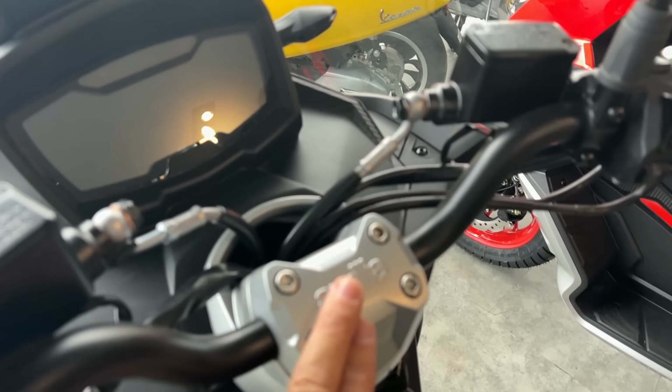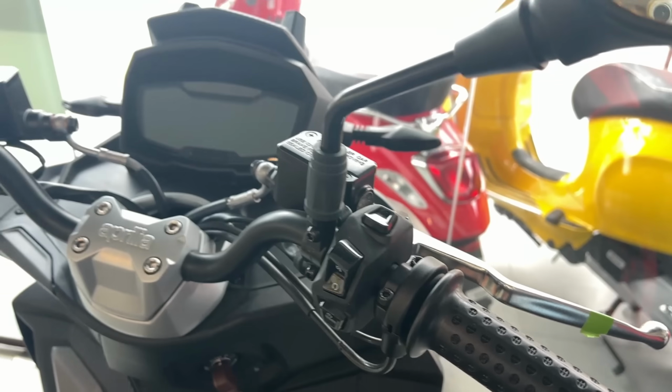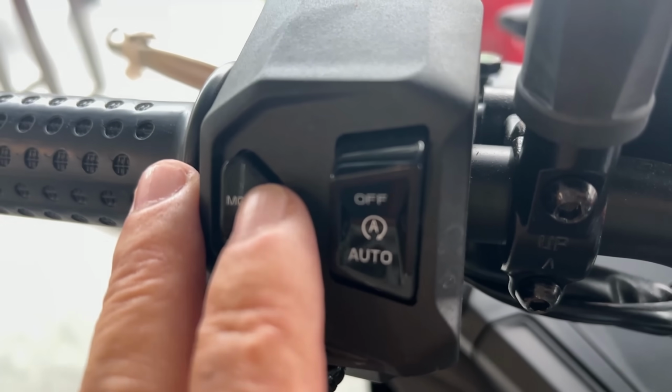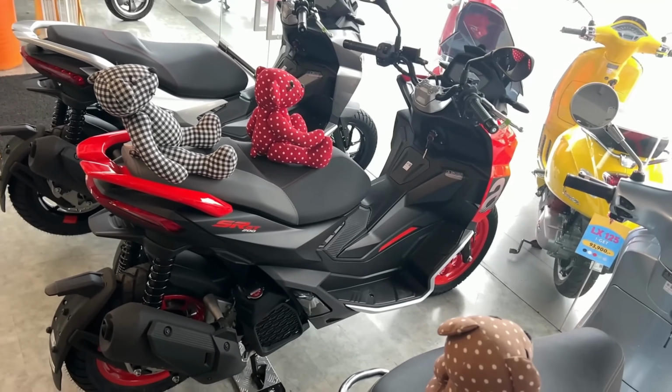Is it worth the extra premium? Because for, let's just say, 90,000-ish, there's a lot of options at NMAX, PCX, etc. There are a lot of other options, a Honda ADV 150, a whole lot of other options that would maybe be close. Is it worth the extra 50,000 baht? That's going to be up to you. I think it is very cool to have an Aprilia scooter though.